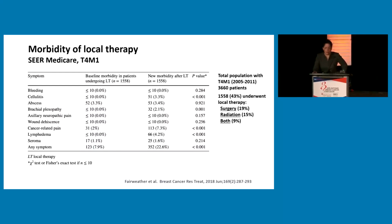I think it's important to keep in mind the morbidity of local treatment, though, and this is a SEER analysis in patients with metastatic disease, T4 metastatic disease, but non-inflammatory, just looking at the morbidity of local treatment. You can see on the right that of the total population of 3,600 patients, about 43% underwent local therapy, and this was a combination of surgery, radiation, or both. And you can see that while the morbidity is not overwhelming, it is significantly increased across multiple domains in the patients undergoing local therapy. So it's not something to be taken lightly.